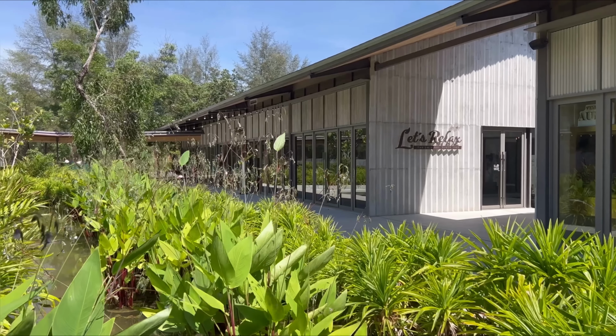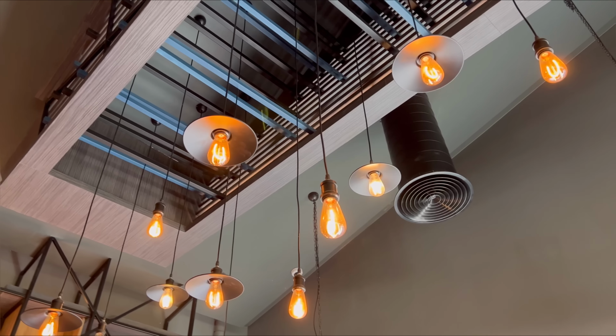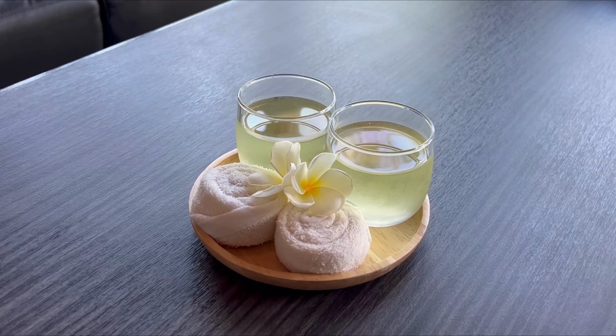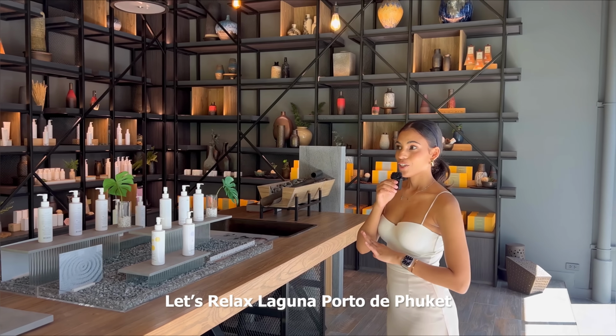Today, I tried an aloe vera wrap at Let's Relax in Phuket. So guys, we are at Let's Relax in Porto de Phuket. Today, this is so beautiful.